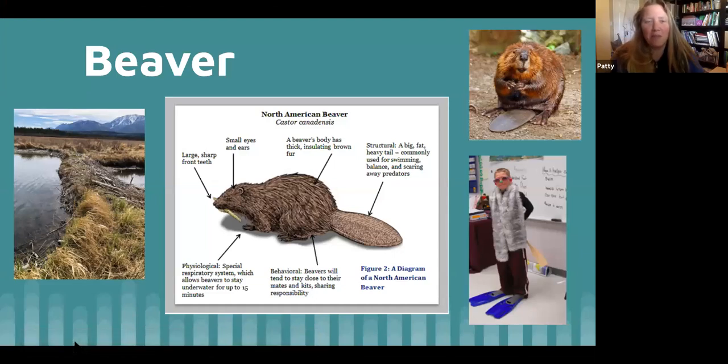This one is probably one of my favorites because I actually teach a program at Mainstreams on beaver, along with my colleague, Miss Kim. The beaver is a North American animal. Actually, there are two different types of beaver, the Eurasian beaver and the North American beaver. Beavers are ecosystem engineers. They have the most amazing behavioral adaptation: they are able to construct dams, lodges, and food caches to help them survive. They build these dams to block water, so they can create an ecosystem that they can live in and be safe.